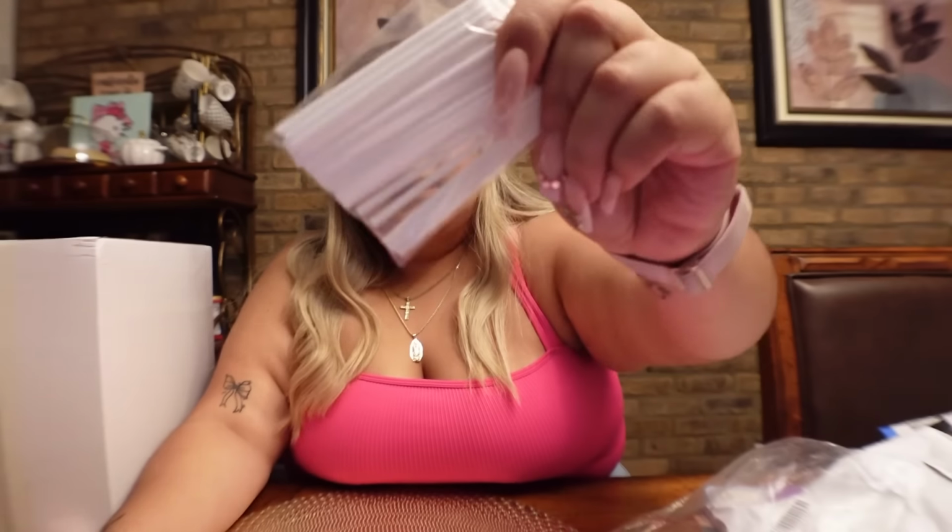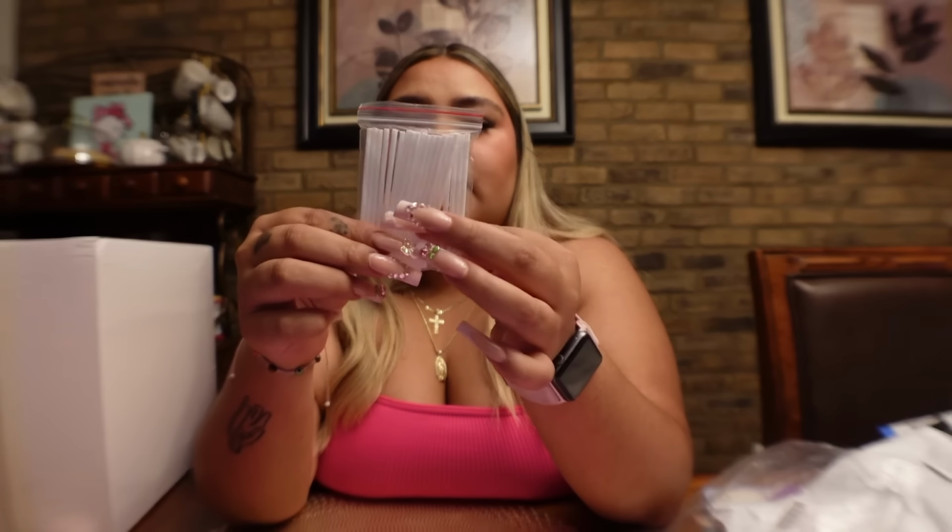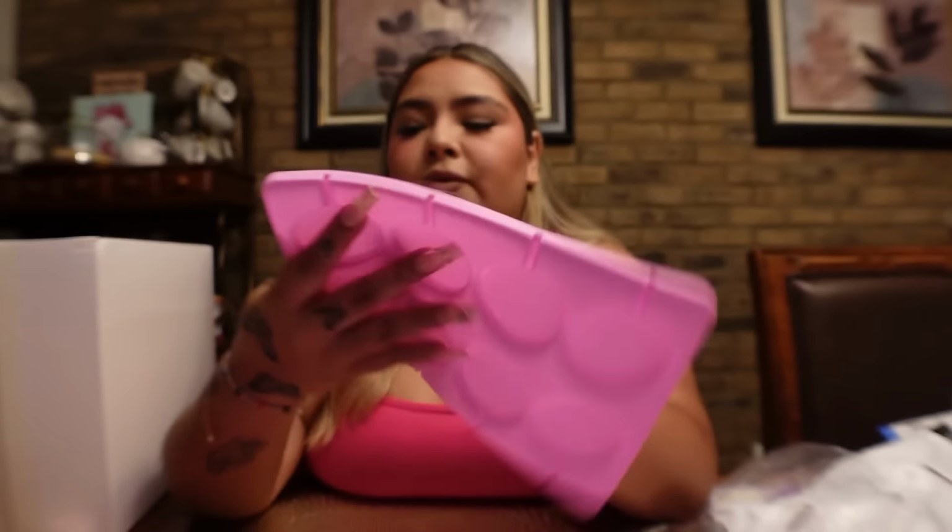And then it came with little sticks, but they're too short and they don't have enough, so we'll just save these for another occasion. They're basically lollipop molds, but I'm gonna use them for my cake pops. Hopefully it turns out good. If it doesn't, I'll just end up doing the circles and it should be fine.